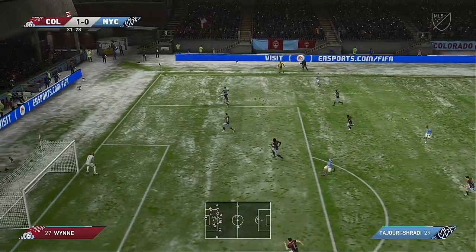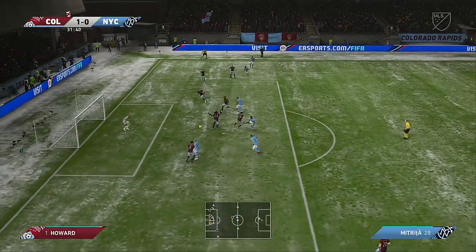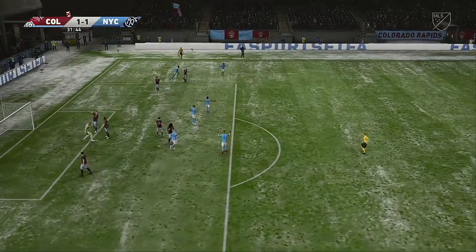Trying to steer it through. It's a good cross. And there's the goal to level the scores.